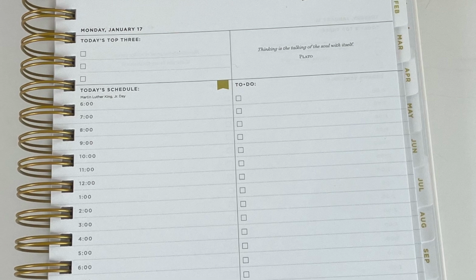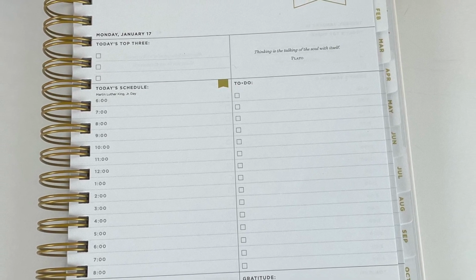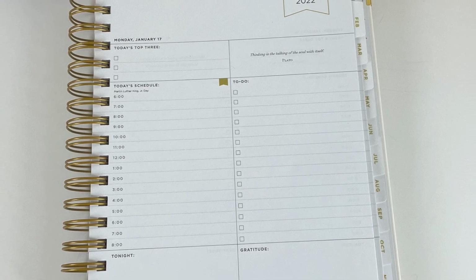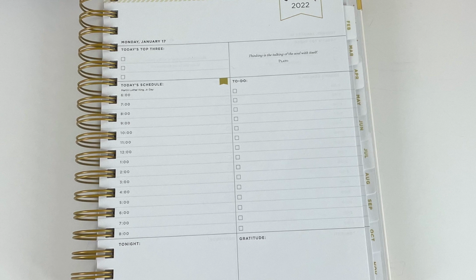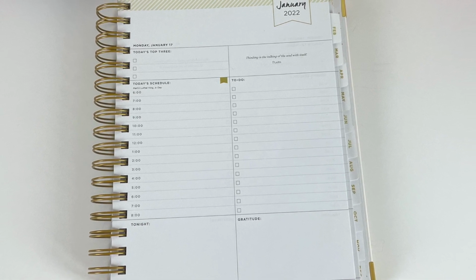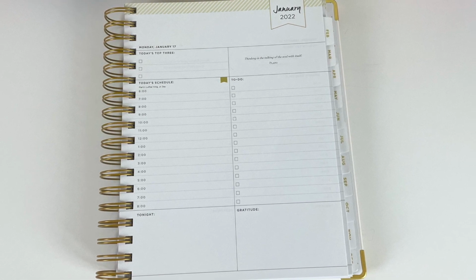Let me show you the inside of the smaller one that I got from Walmart. So as you see, the main difference here is you simply have less breakdown of your day. So this goes by hourly. And then the page is a little bit smaller, so they eliminated the notes section. So I'm kind of curious to try this one out.